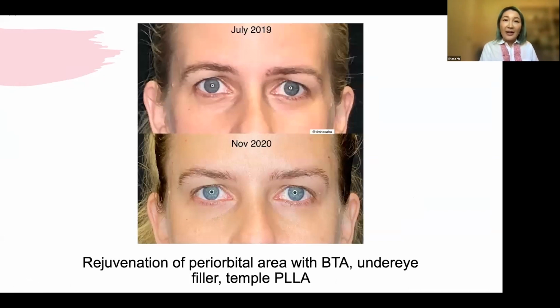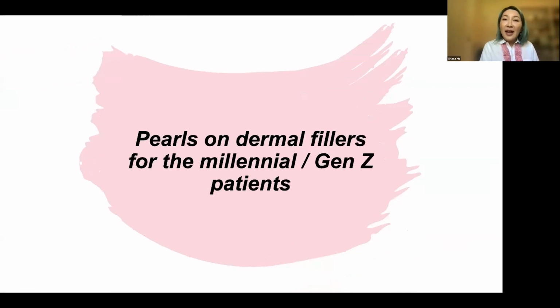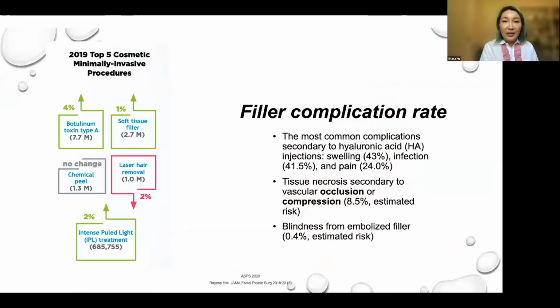And when you combine neuromodulators with other procedures such as biostimulator, in this case, PLLA for temple, and under eye filler, you can actually very effectively rejuvenate the whole upper face area over time with these minimally invasive procedures. So now we're going to go right ahead into dermal filler procedure pearls for the millennial and Gen Z patients.